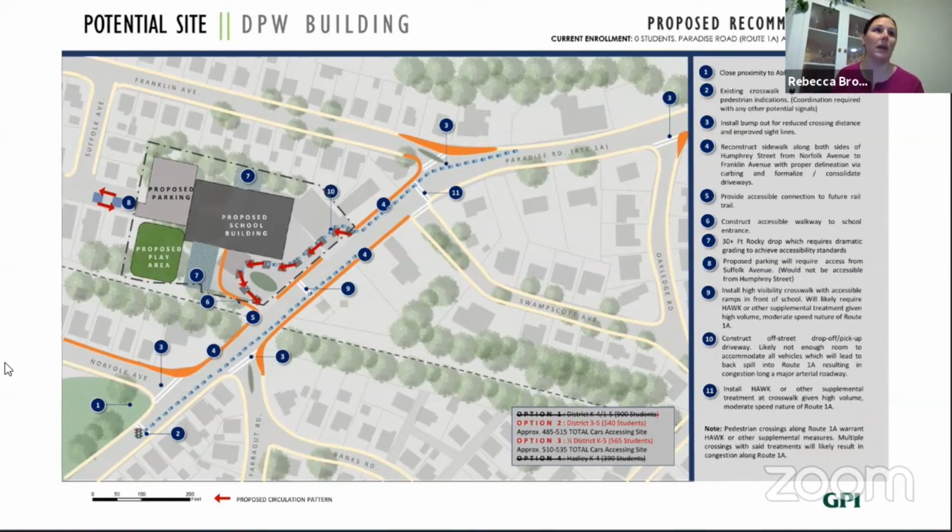The only really available area for parking would be back behind the school, which would have to be accessed from the residential neighborhoods via Franklin Avenue and Suffolk Avenue. And that parking, again, would be separated in elevation from the front of the building by about 30 feet. There's also very limited space available for a play area on the site as well, so that area is very condensed.